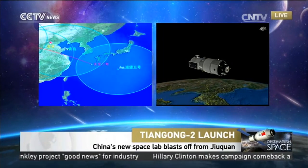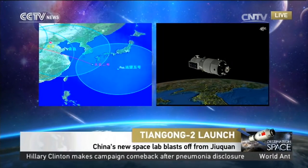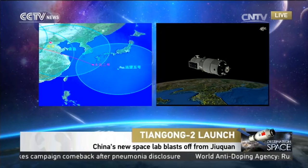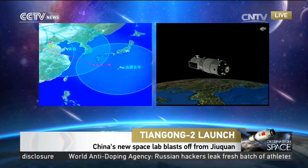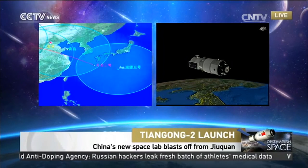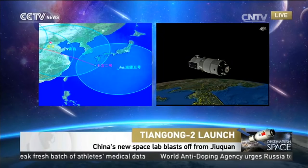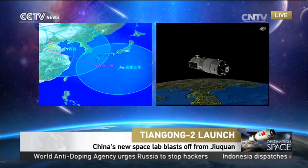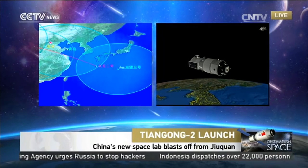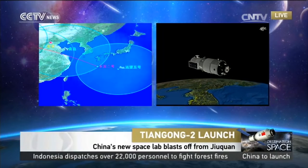I think we are about to know whether this first stage of the mission is successful or not. Absolutely, the launch itself is successful. Next we should confirm whether the space lab itself is normal. Everything is normal so far. The tracking signal is normal.